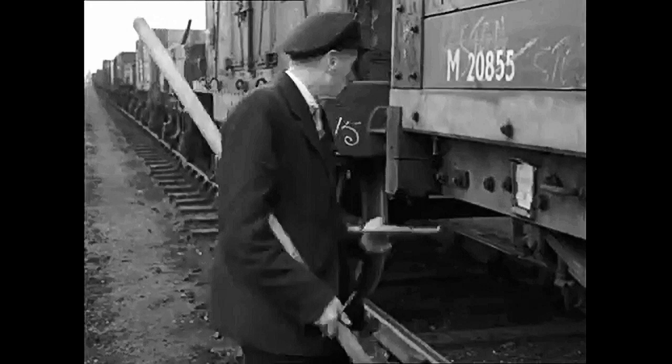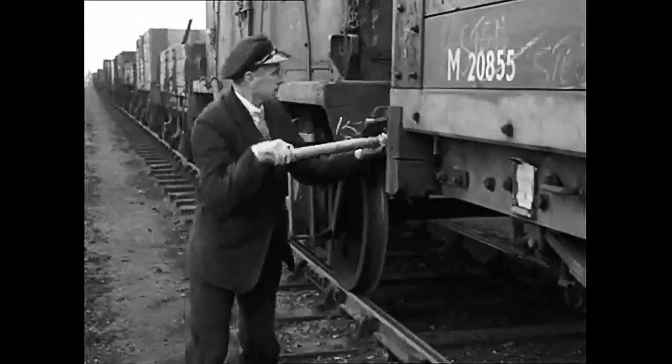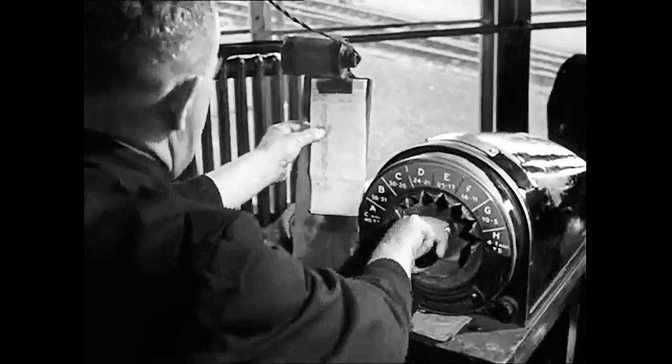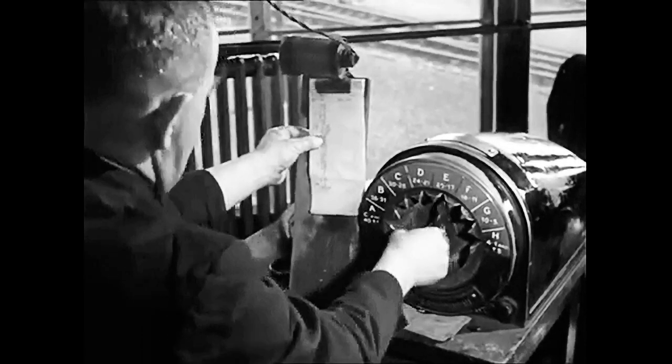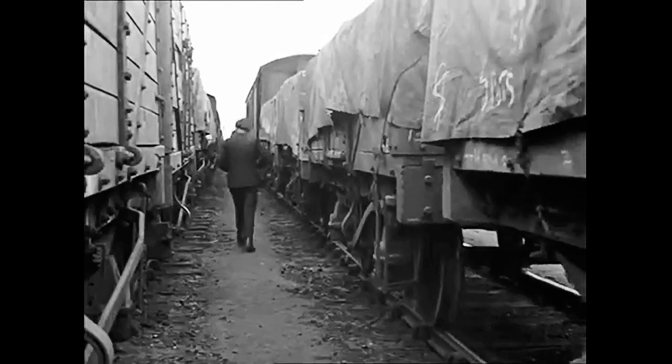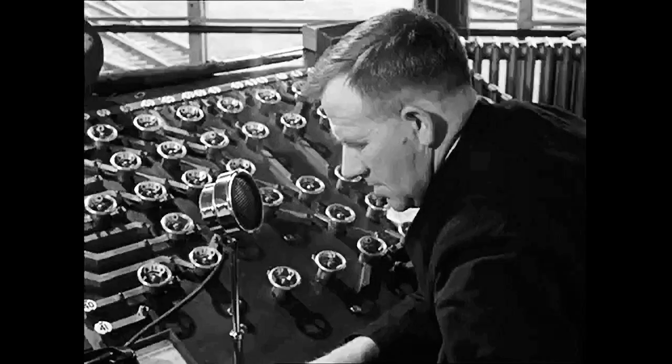But the first job is to record the destination of every wagon and pass it to the controller. He can then preset the automatic points to divert the wagons into the correct roads. As soon as the wagons for the different roads are uncoupled, a locomotive must be provided.